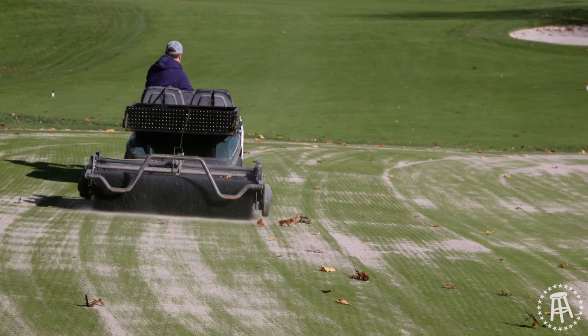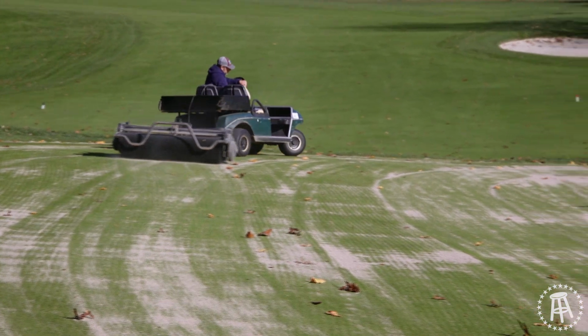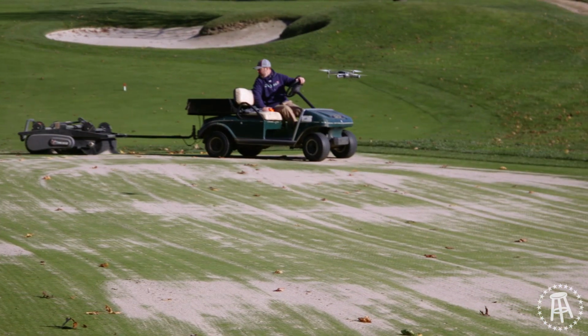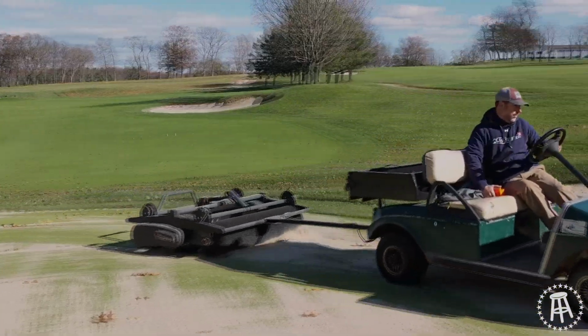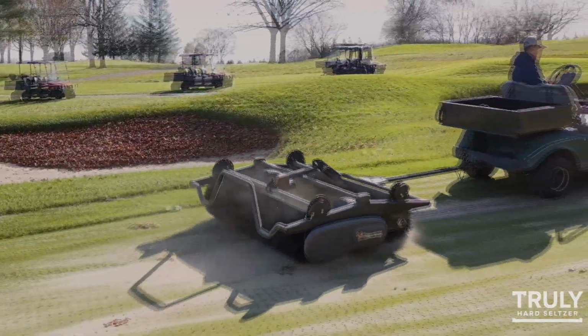We'll come back again, toss a little more sand, maybe make some amendment applications to the green, and brush it in a final time. And that'll be all she wrote. Wrap it up for the winter time.